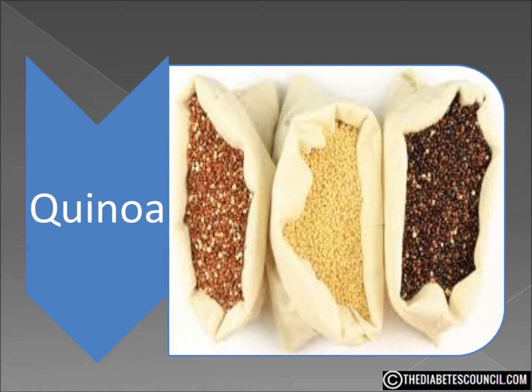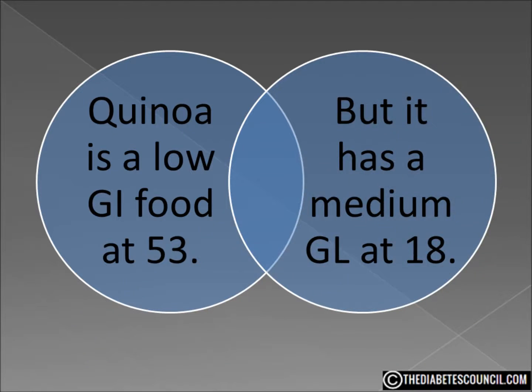Today, it's used by some as a substitute for pasta, rice, or couscous. It can also be milled into gluten-free flour that has been used for baking and the base for gluten-free pastas, cereals, and other items. Using our tools to help us determine how a food will affect our blood sugar levels, quinoa is a low GI food at 53, has a medium glycemic load food, however, at 18.